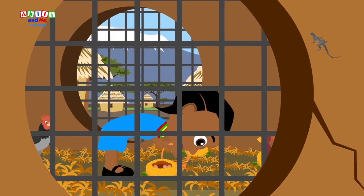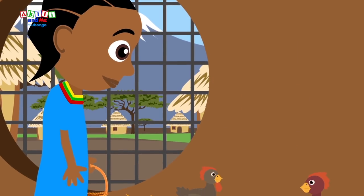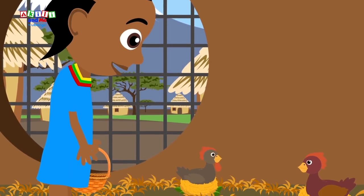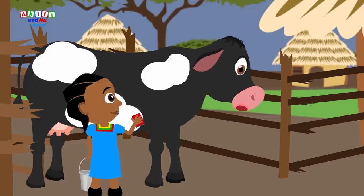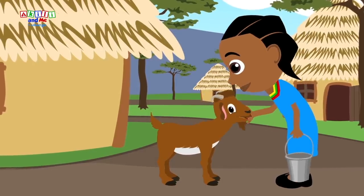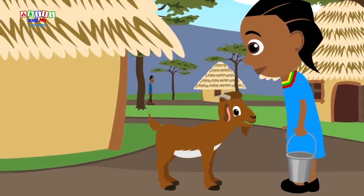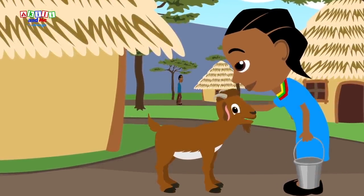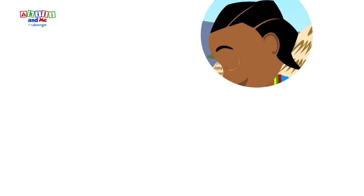What an adventure that was! Today, Akili will help her parents on the farm. And she'll cluck with the chickens. Moo with the cows. And meh with the goats. Then tonight, when she falls asleep, another adventure awaits.